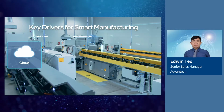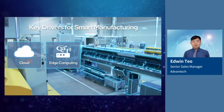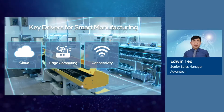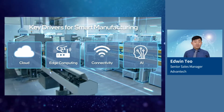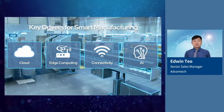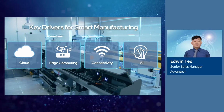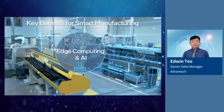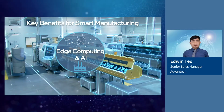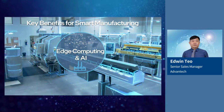Today, due to the advent of cloud, faster processing edge computers, and vast wired and wireless connectivity options, manufacturers can now gain more data from multiple sources, consolidate and do trending, and gain better insights by viewing different dashboards. To improve real-time responses, computing and processing at the edge becomes more important.